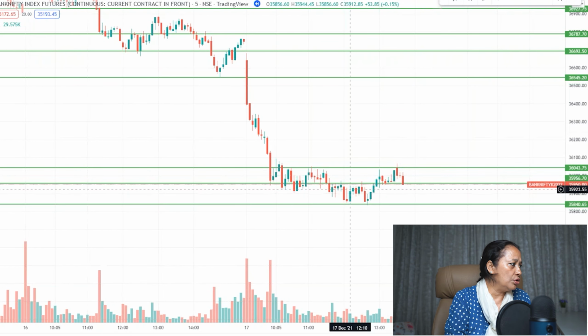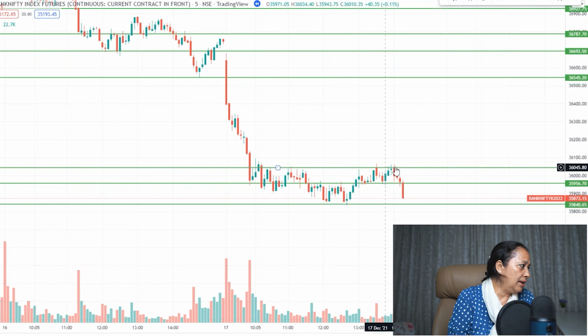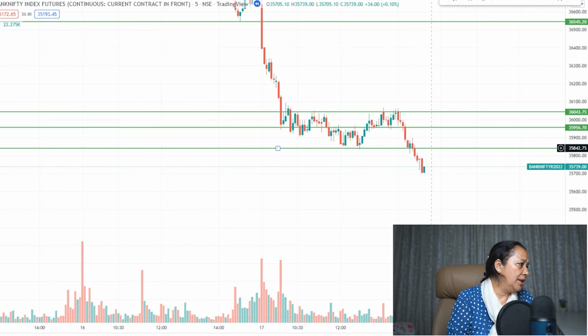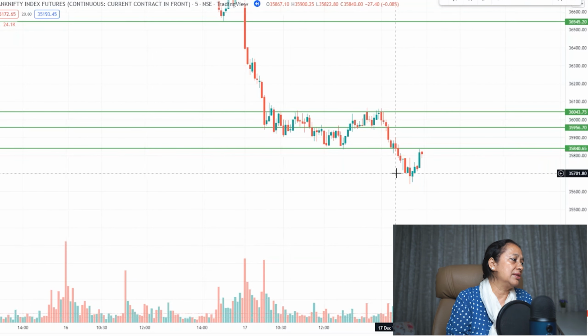But now the market, or Bank Nifty, looks a little positive. Let's see. So still not being able to cross this neckline means it is still negative, right? Volumes are appearing and breaking this double bottom. Let's see whether it continues or not. So this is how you get almost like 35,840 to almost like 35,641, almost like 200 points drop, right? Beautiful. In a day you get almost 2 or 3 trades, right?